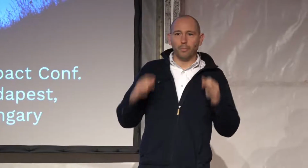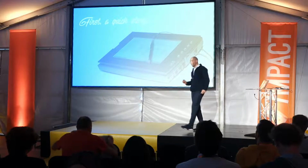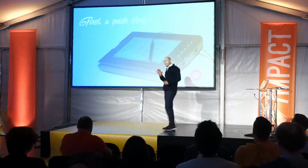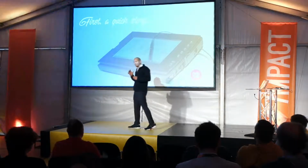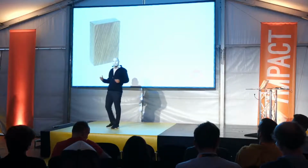I'm going to tell you a little bit about the work that we do at Helpfully as we help our clients pursue elegant, beautiful products and services that they can launch out into the world. But I want to start with a quick story about the beginning of mobile computing, and it has to do with a beautiful block of wood.